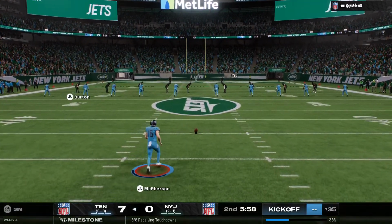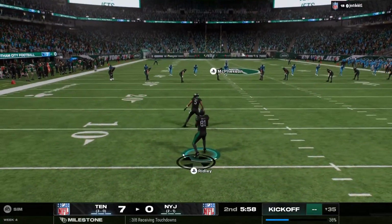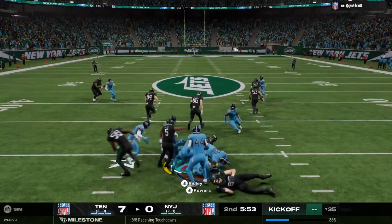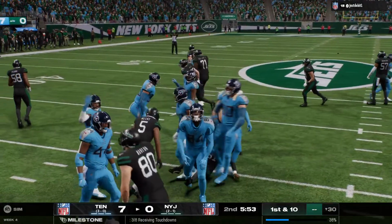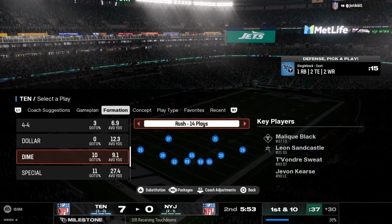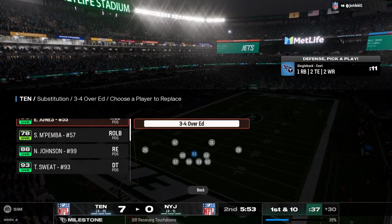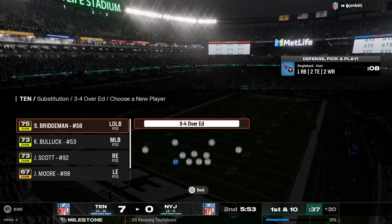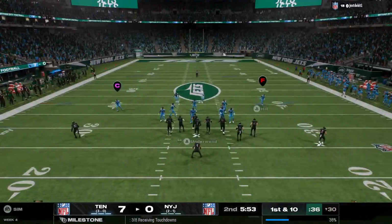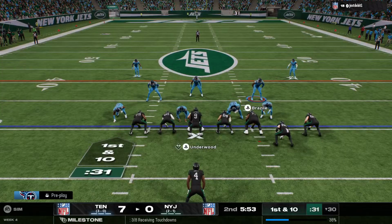Here's McPherson on to handle the kickoff. Here comes Williams on the return. Now bottle him up as he gets the return to the 30. Offense ready to begin this drive. 1st and 10. Here we go, set.